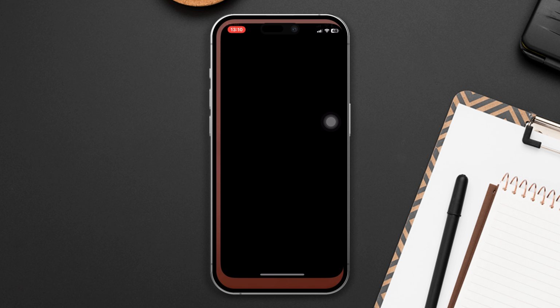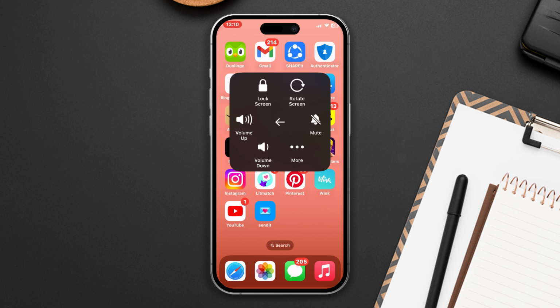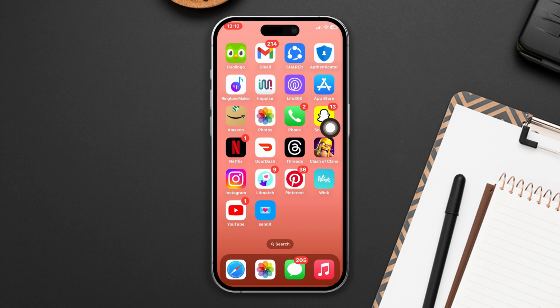Solution 5. Restart your iPhone. After all, you can restart your iPhone. Sometimes, a simple restart can often fix minor software glitches. This is the way you can solve the Messenger notification sound not working problem on your iPhone.